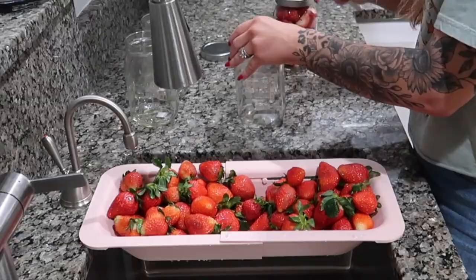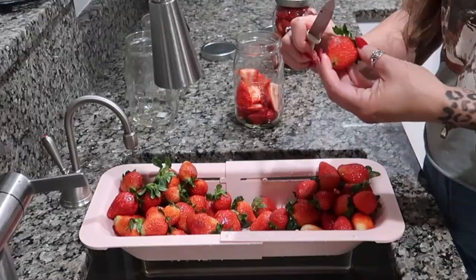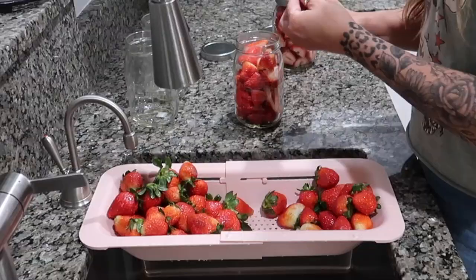I usually buy 4 of the smaller containers of strawberries, and it's perfect for 4 mason jars. And when I prep them like this, my kids are all old enough that they will just go in the fridge and grab a snack or go in the pantry and grab a snack for themselves.